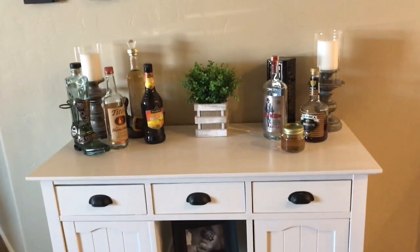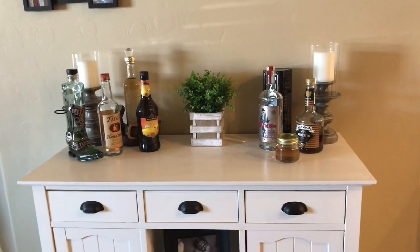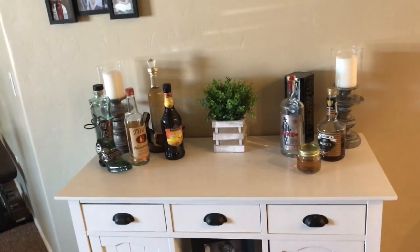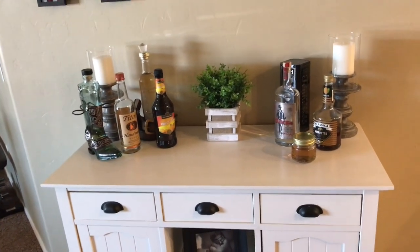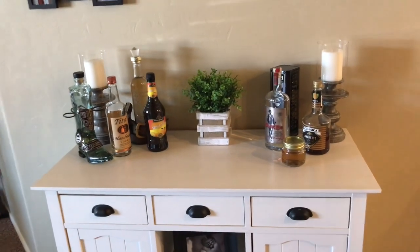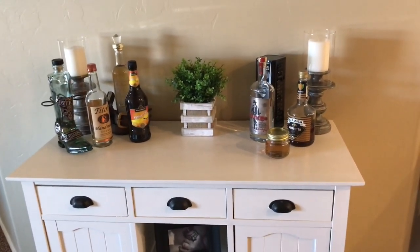I just put that one plant there. Since I only have one, I feel like in the center is probably the best so that it's even. And then just splitting up the alcohol and then having the two candles on each side. I'm not 100% loving it, but I feel like it will do for now until I can get back to TJ Maxx to maybe find something else. But I feel like we have too many alcohol bottles up there, but my husband insists on keeping them.